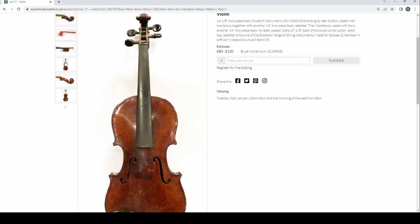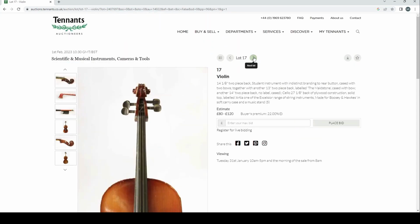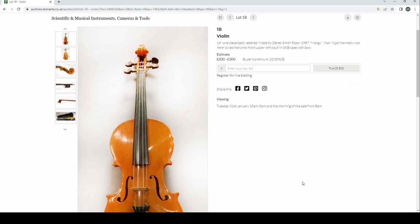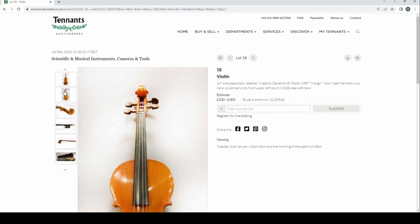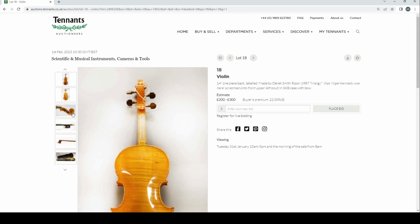Lots of bits and bobs. Yeah, a bit of a mixed lot there. 80 to 120 could be okay. Another violin made by Derek Smith of Ripon, 1987. Has "Nigel Kennedy was here" scratched onto the upper front left bout. Interesting. 2 to 300. Definitely looks like it's pretty English made.